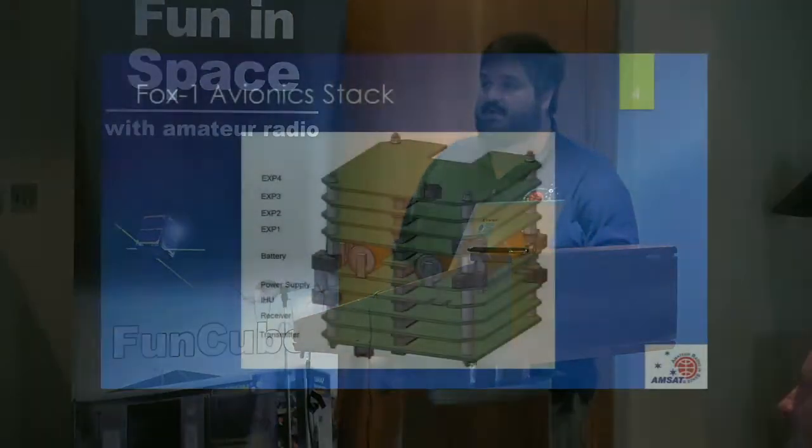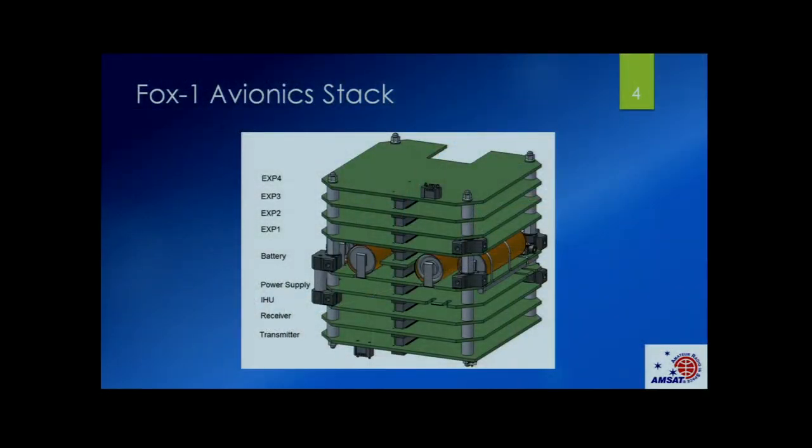This is a picture of the Fox-1 stack. You'll notice the upper four boards are all marked EXP for experiment. That's all extra room in our bus that we can fly experiments, and these experiments are generally with one or more university partners, and that helps us get the CubeSat Launch Initiative rides in the US. As you move down, you see our battery board, power supply, IHU, and the receiver and transmitter on the bottom.